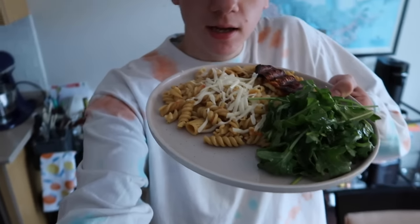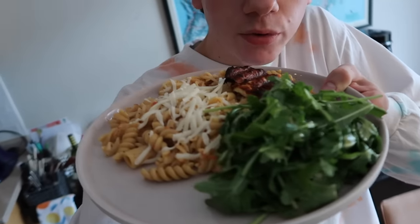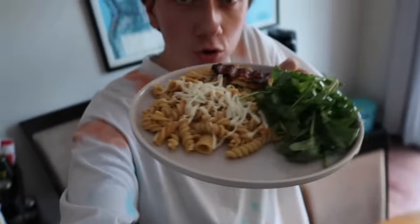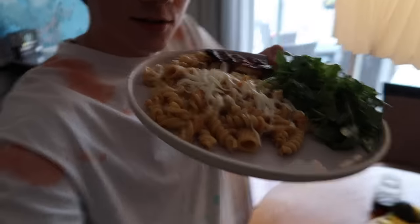So for dinner, I made roasted red pepper pasta, and then arugula salad, and then grilled halloumi. Oh, and these are the new plates that I got today from our place. Looks so pretty.